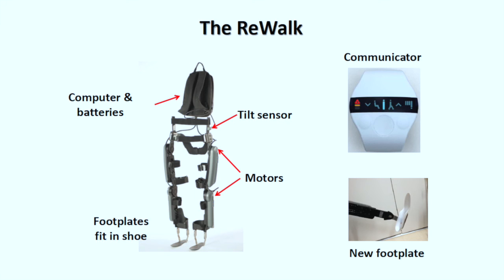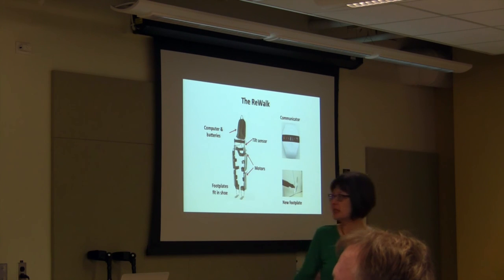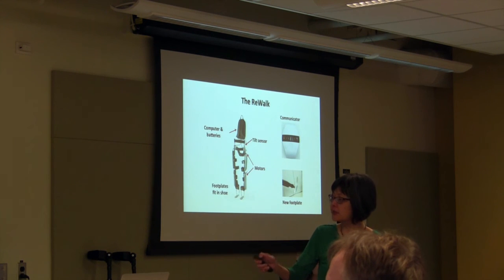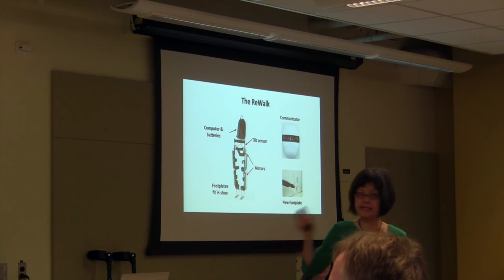So if you want to stand, sit, walk, go upstairs, downstairs, that's where you select the mode. And then the flip plates fit inside the shoe, and they have modified this a little, so the newer version of the device is a little bit nicer. Oh, and one thing, there's a tilt sensor on the pelvic area, and it senses your tilt.